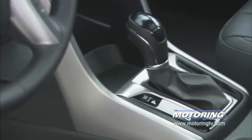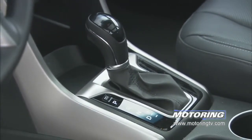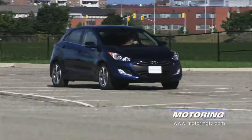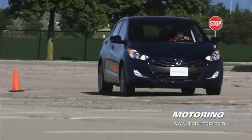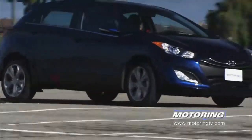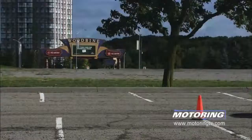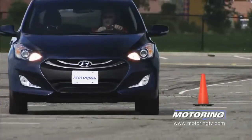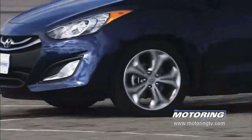The tester arrived with Hyundai's 6-speed automatic transmission and its manual mode. It slips through the gears smoothly and it's willing to kick down when the driver floors the gas pedal. In the end, the Elantra managed to scoot from rest to 100k in a respectable 9 seconds. Not outstanding, but more than enough to deal with the cut and thrust of the morning commute.